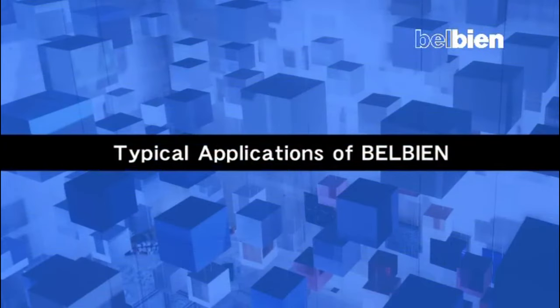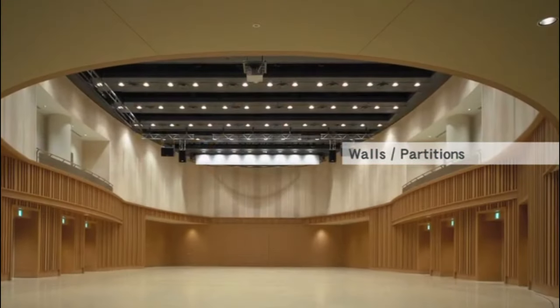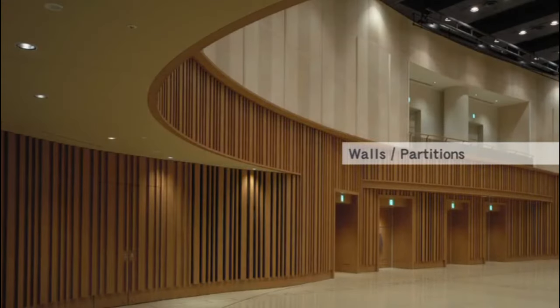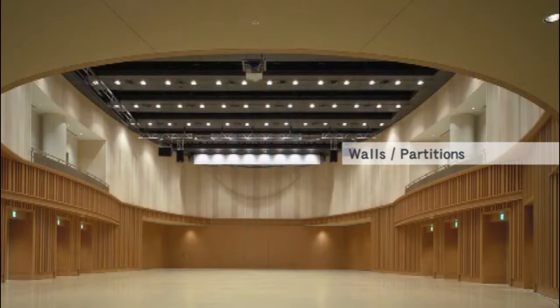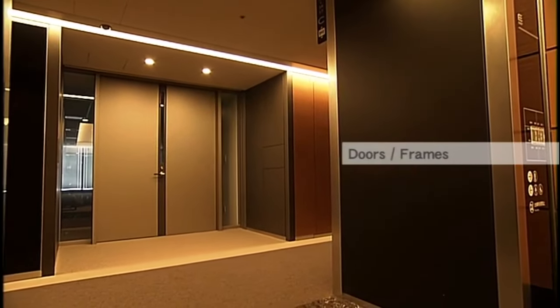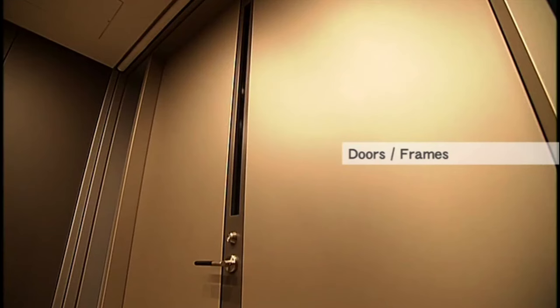We'll now discuss where, why, and how Belbien is installed. Belbien creates a uniform appearance on interior and partition walls, even when the walls are made of plasterboard, silicate calcium board, or steel, respectively. Joints and seams are less noticeable when interior doors and door jambs are finished with Belbien.